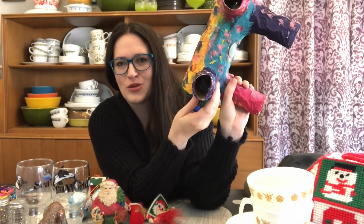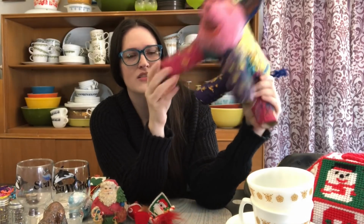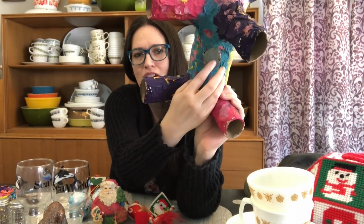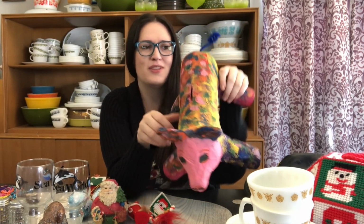Literally a piggy bank. And so the legs are toilet paper rolls. This has like a plastic bottle. There is a coin or something inside of there. They made a little plug for it, and it does have the slit on the top there and the little curly tail.